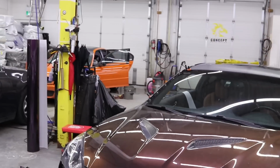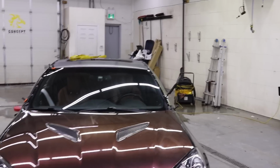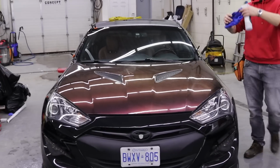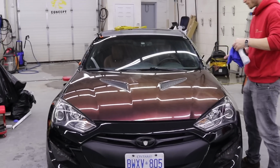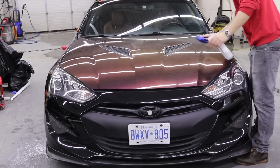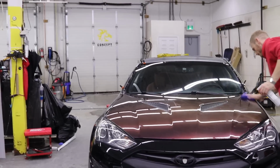I'll grab a clean rag and Slash Shield Guard. I'm not sure how the color is showing in the camera, it's always different. It's never what I see here, but it's nice and glossy. I like it.